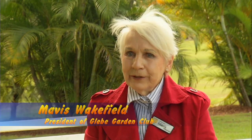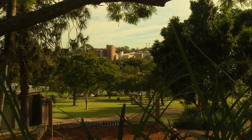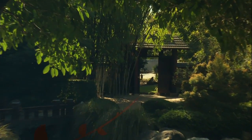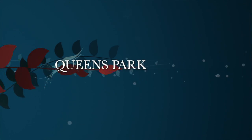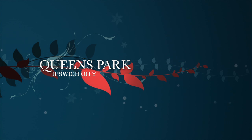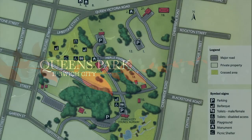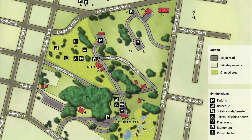My name is Mavis Wakefield and I am President of Glebe Garden Club Ipswich and Coordinator of the Glass House in Queen's Park. Queen's Park contains significant heritage value not only for Ipswich but for Queensland. Queen's Park was the first to be developed in Queensland, being first surveyed in 1842.